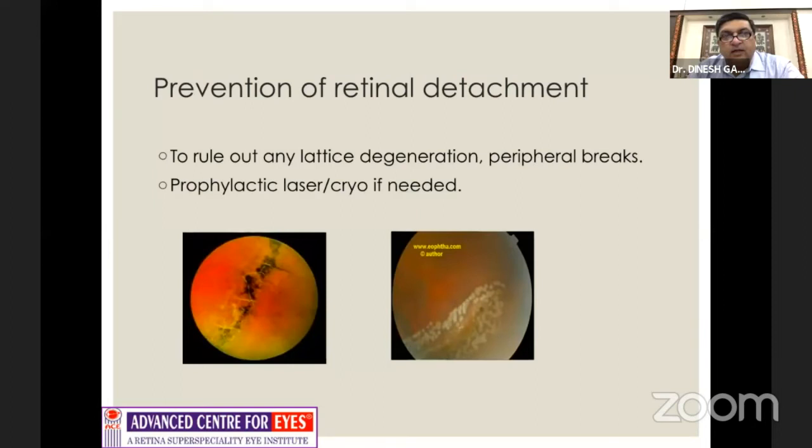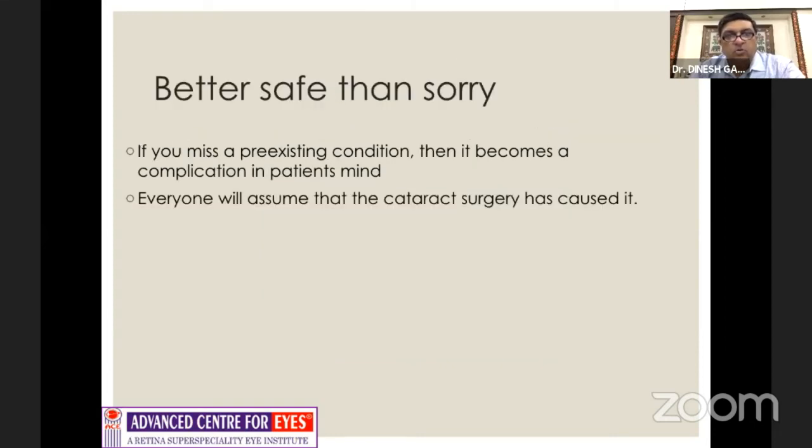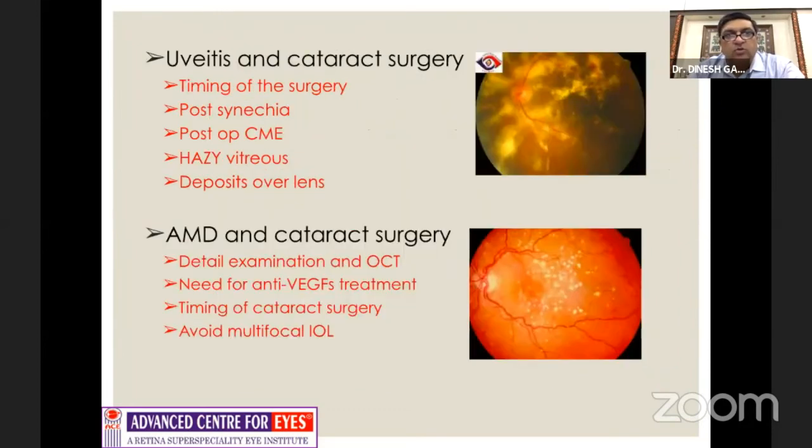You can prevent retinal detachment if you are able to locate any breaks, holes or lattice preoperatively and treat accordingly, if needed, or if you are going to have any intraoperative difficulties. So friends, I would say it is better to be safe than sorry later on. If you miss any pre-existing condition, the patient is going to put it onto you and say, oh, cataract surgery has done this to my eye. If you have diabetic retinopathy preoperatively and you have not assessed or treated it, and the CME increases, it's all going to come onto you.